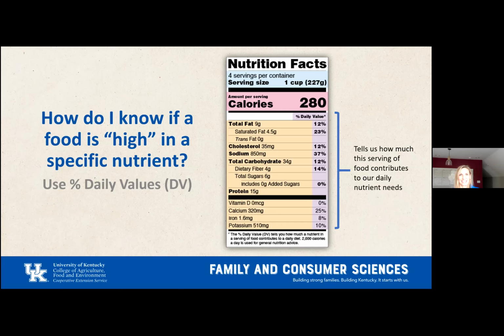And so the rule of thumb that we can go by is that something that is low in a nutrient is going to be 5% or less. So we're looking at that light purple, the percent daily value. If it's 5% or less, that is considered low for a nutrient. And then a product that is high in a specific nutrient will be 20% or more. So in this case, if we look at calcium, for example, there's 25% of your daily value of calcium in one serving of this food. So I would say that this food is high in calcium, or an excellent source of calcium.